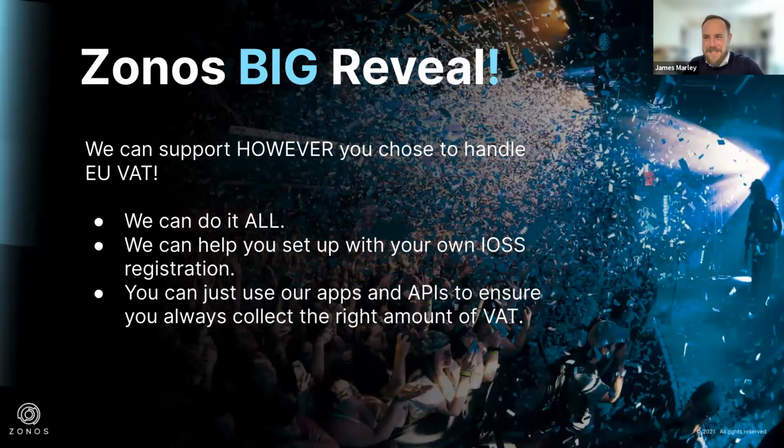So Zonos is going to be offering two solutions to streamline the IOSS import one-stop solution. We can help you get set up with your own IOSS number. So we can support you, do whatever you need to do to get you with your own IOSS number, either through ourselves or through one of our partners or however you want to do it. Or by using the Zonos landed cost guarantee, which is one of our products.